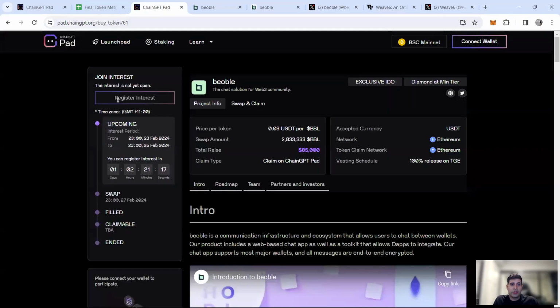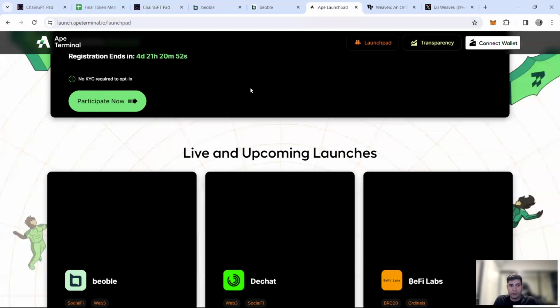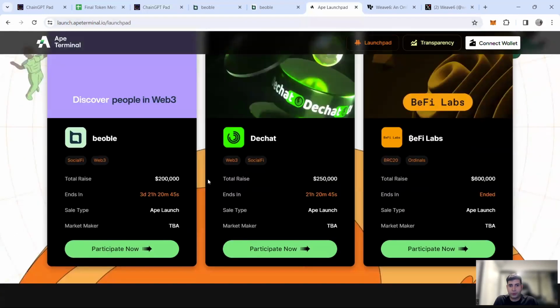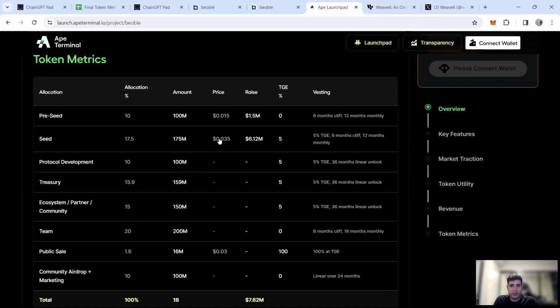And you can register your interest from the 23rd to 25th of this month if you have a diamond tier, and you can join the IDO on the 27th of February. So these were the next two IDOs coming on ChainGPT. And by the way, Beoble will also be on Ape Terminal. So if you go to Ape Terminal Launchpad, you can also join and have a look at their IDOs there. You can now register your interest to participate in the IDO. There are other projects they're doing as well, but this one is specifically looking at the IDO for Beoble. And as I said, the rounds are very favorable for the public round, basically.